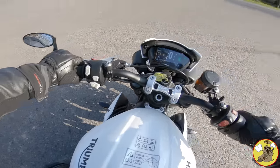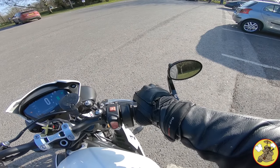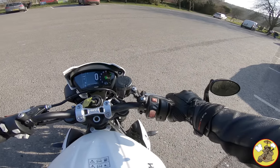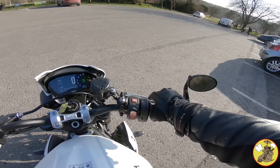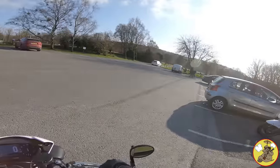Something I did notice while riding was that the brake lever seems incredibly close. It's hitting my knuckles with me pulling it in there like that. So I might actually think about pulling that out a little bit, even though I've got stumpy fingers. I'd much rather know that I wasn't going to trap my fingers behind it if I was to brake in a hurry. Alright, let's continue.